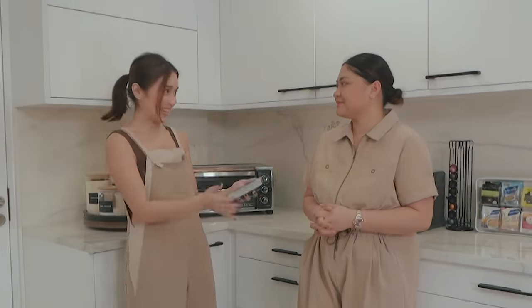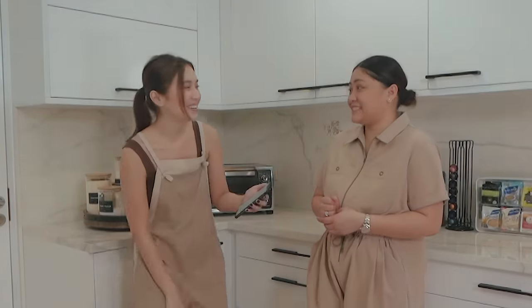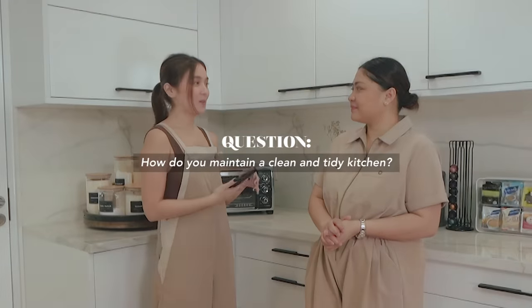Okay, my last question. Syempre, sa simula lahat ngayon malinis pag alis mo dito. For me and sa mga viewers natin, I think the hardest part is the maintenance. Like, how can I maintain this, na ganito ka-organize, Miss Issa, with the plates and all? Tapos pag wala ka na, baka ma-shock ka na lang, anong nangyari? So can you share with us what's the secret for the maintenance?